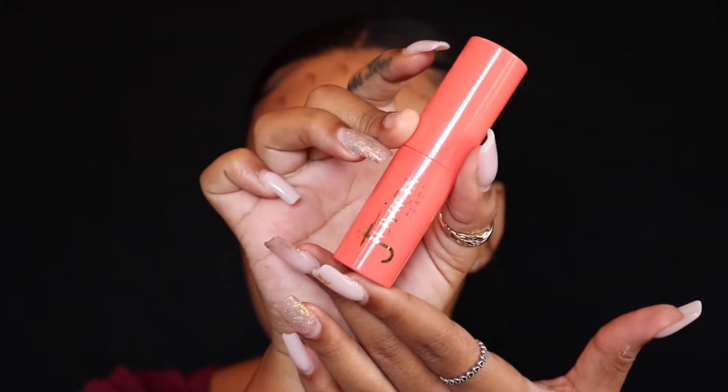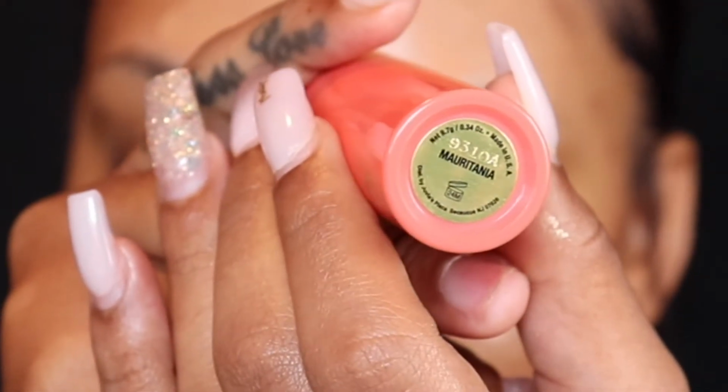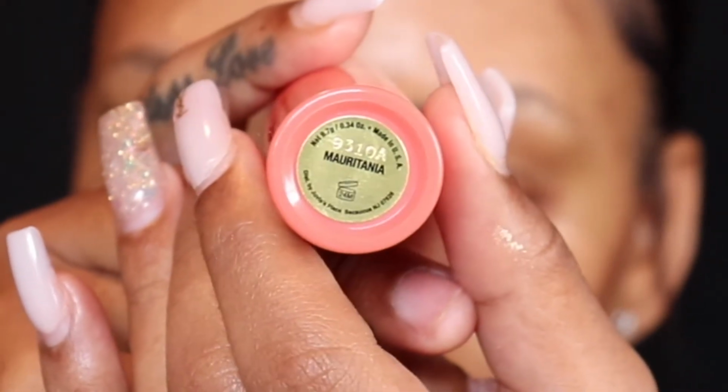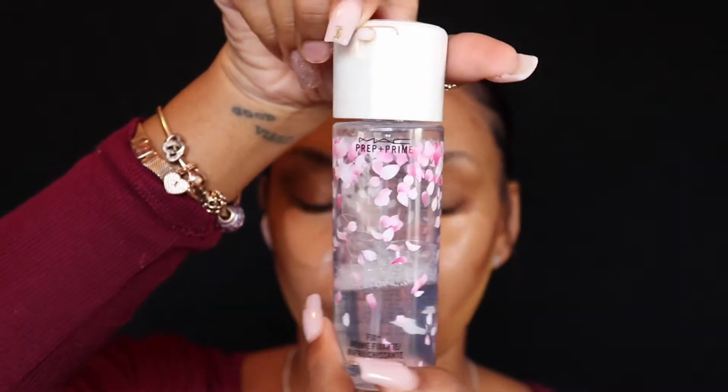Foundation. So I'm using Juvia's Place foundation. The name I cannot pronounce, but y'all can see that right there. This is like a stick foundation. I am having mixed feelings about this, but because I don't put it all over my face, I really don't care for it. So you notice that I just put it on the rest of the face that is left. Then I just spray my face with MAC Prep and Prime, just so everything could be dewy.